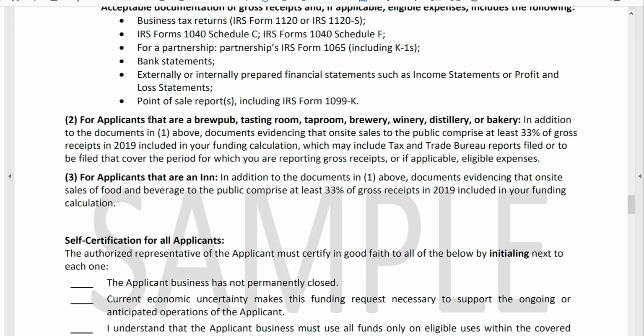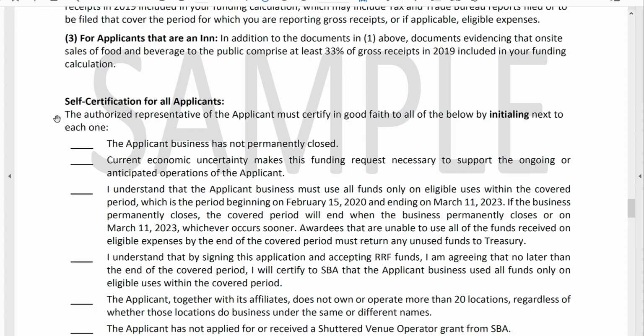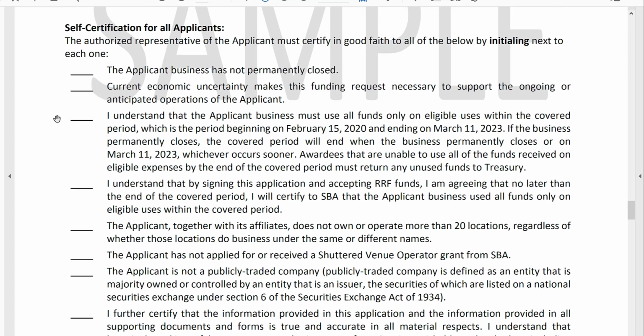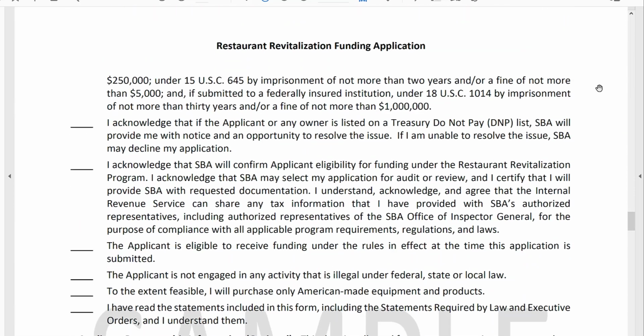All right. Make sure you read these 2 sections as well if either of these apply to you, because there's some additional documentation you need to provide. Self-certification: you will need to go through all of these and make sure that you can honestly sign and certify to each one of these. Remember, you are asking for a large grant from the government. And if you have not certified in good faith, or you are found to have lied about this application, there is potential jail time for you.